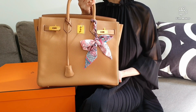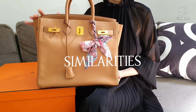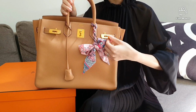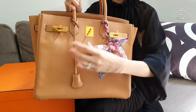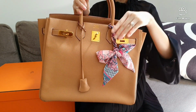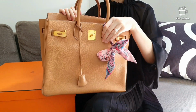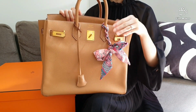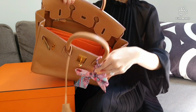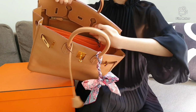Basically, the construction of the HAC is pretty similar to the Birkin bag. Externally, most of its features are similar, like the sangles, the turn lock, the clochette, the double handles, and the flap. Internally, the HAC and the Birkin bag are spacious and feature stunning interior detailing, the big compartments, like the patch pockets and the zippered compartments.